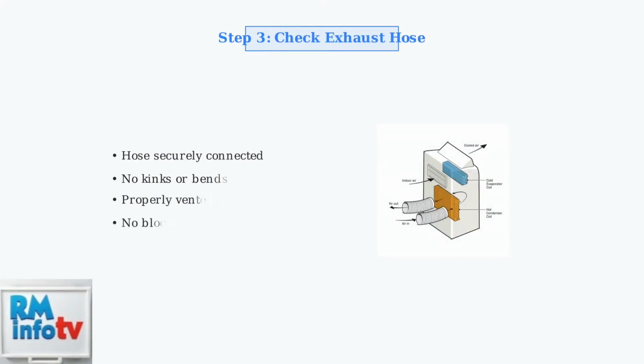The exhaust hose is critical for removing hot air from your room. Check that it's securely connected with no kinks or bends that could restrict airflow. Make sure it's properly vented to the outside and free of any blockages.